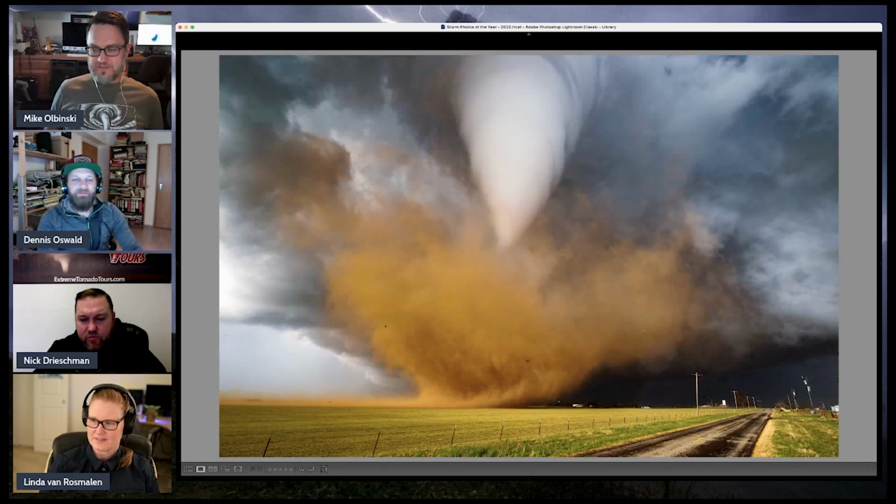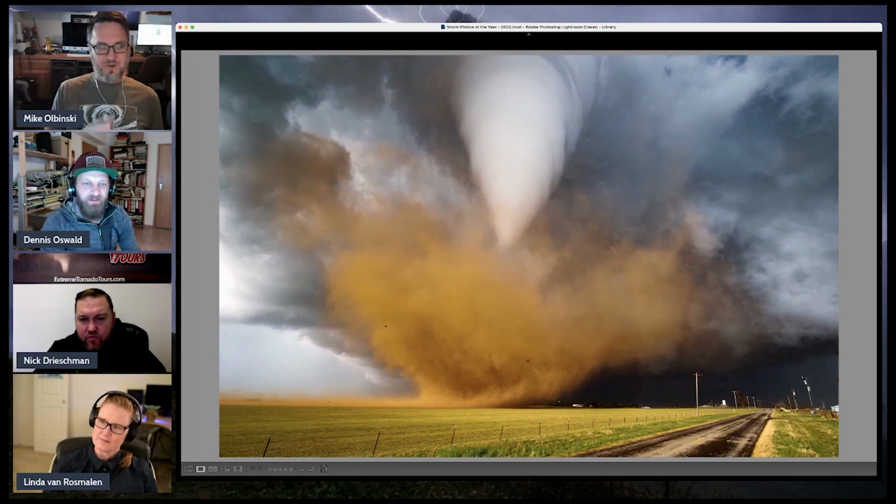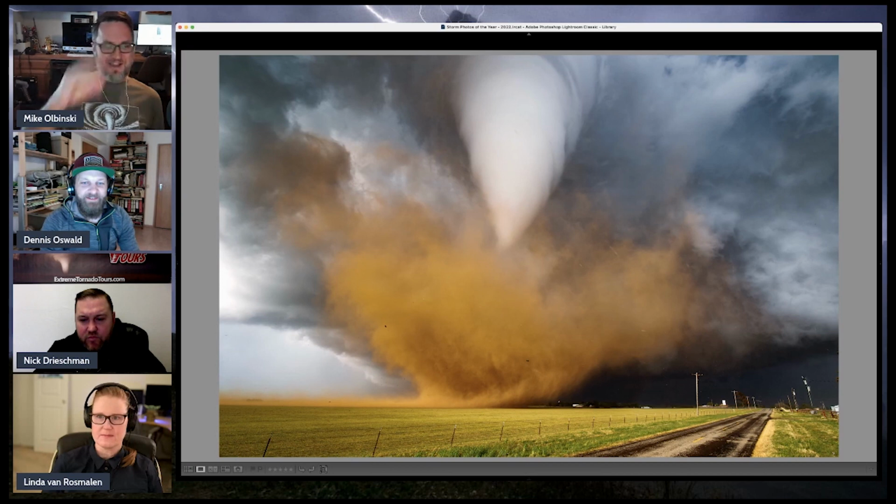This is obviously, I think, the same photographer. Dennis, I'll let you talk about it, but I think it's interesting because in the one we saw before from the same spot, there were power lines. And in this one, the power lines are gone. But it has a little bit of a different angle of the shot. It's still insane. Dennis, what do you think?